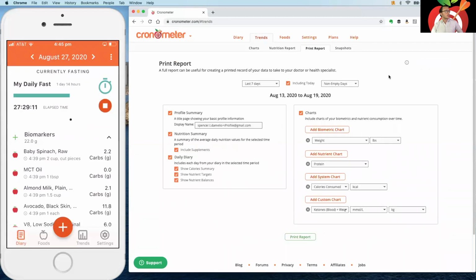Print report is essentially a report generator. So if there is someone you want to communicate with, maybe a medical professional or someone else that needs to know about your nutrition history and your diet, you can come to the print report, basically a report builder, and create a nutrition report on yourself over any time frame. You can customize it to include just about everything that we have in your account. So I have something from every category enabled here.